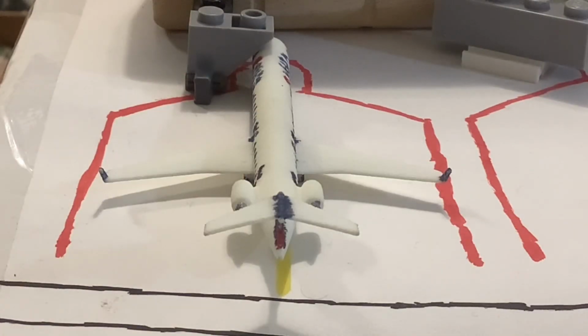And our first commercial aircraft here today, we have this Delta Connection CRJ-900 operated by Endeavor Air. This one is in from Cincinnati, and it will be heading out to Fargo, North Dakota later.